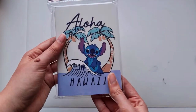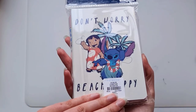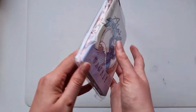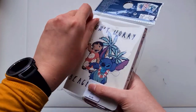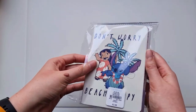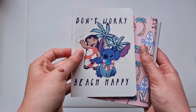And then we did have a quick pop into Primark to pick up some necessities. And I found these really cute notebooks that I'm gonna share with Corgi Creatures, who is a massive fan of Lilo and Stitch. And I just really liked the first two designs. I haven't really seen the other middle ones, so pretty too.